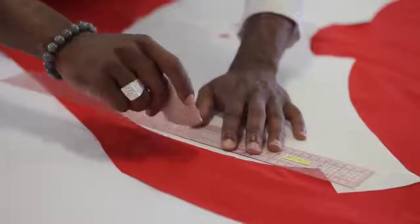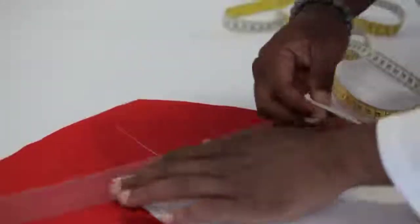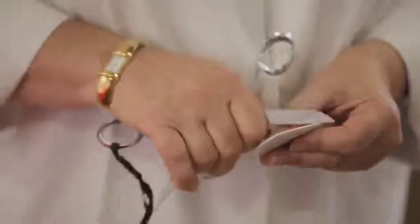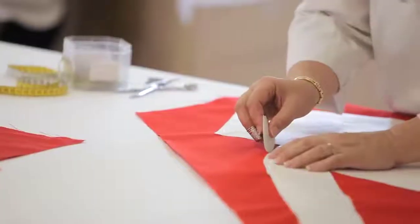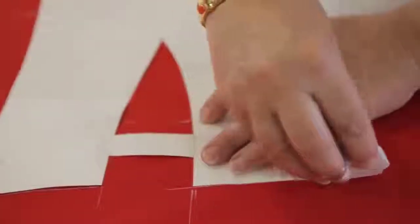In haute couture, chalk is rarely used to trace the outlines. Threading is generally preferred. When chalk is used, it is only ever traced on the underside of the fabric. Here, the front and right-hand side of the jacket are traced on one length of fabric.